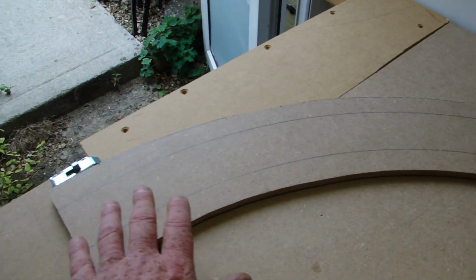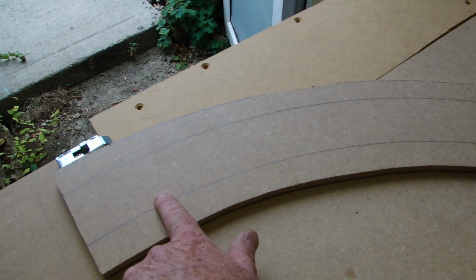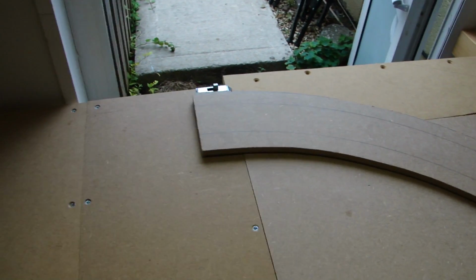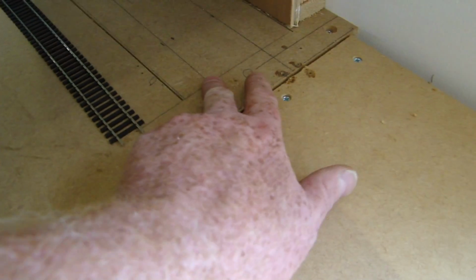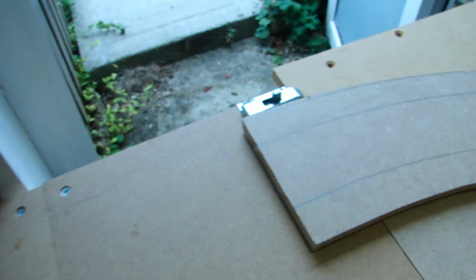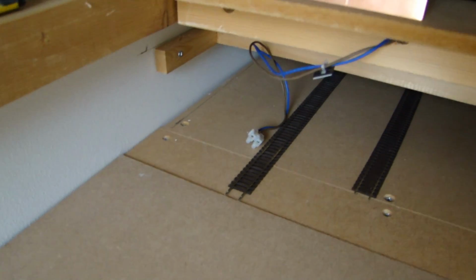Now this is a template I made up. So this here is 3rd radius and that's 4th radius curve. And that's just to give me an idea of where the track will come from. So we've got the track here from the incline, will come down, and that gives an idea of how it will curve round on the drop down section and then run on through onto the next bit of baseboard.